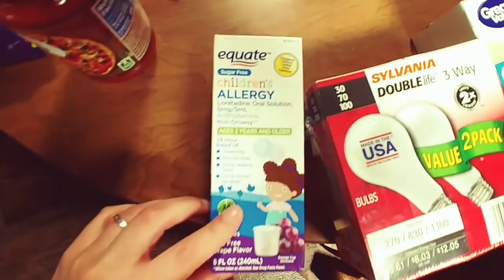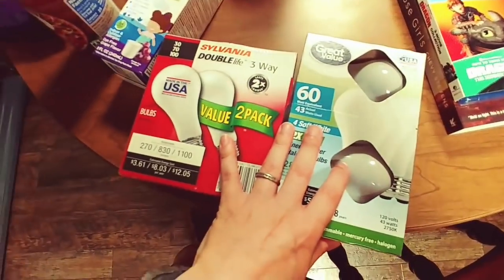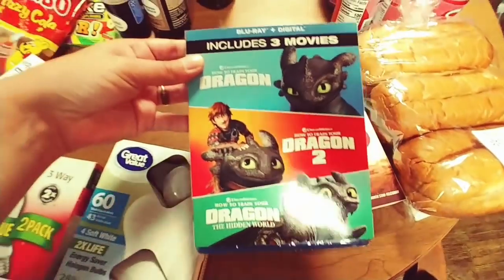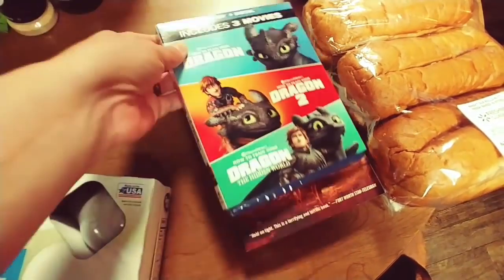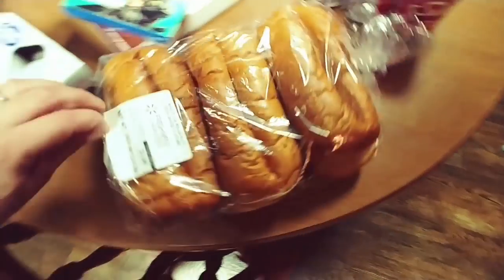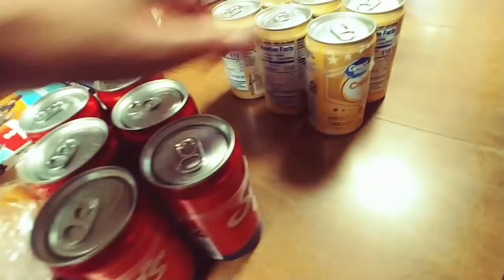The boys ran out of their allergy medicine, and without that, Garrett has nosebleeds. We also needed some light bulbs. And the movies we ended up picking out were all of the How to Train Your Dragons. We're gonna have a marathon night. And I got a book for myself. We got some whole wheat sub rolls that we're gonna use for a recipe tomorrow night. And a few different sodas.